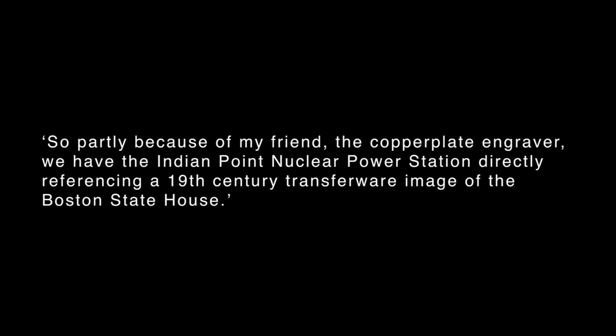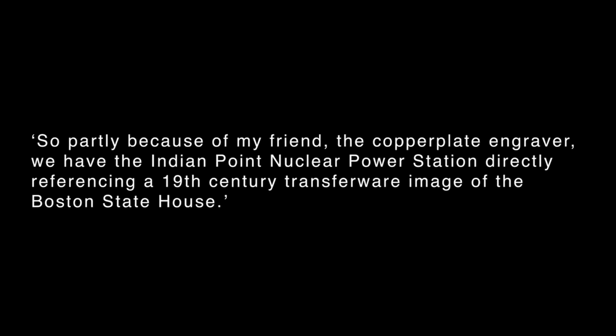So, partly because of my friend, the copper plate engraver, we have the Indian Point nuclear power station directly referencing a 19th century transfer image of the Boston State House.